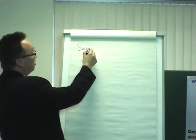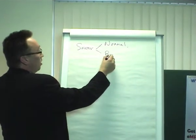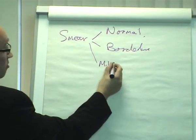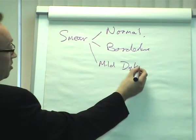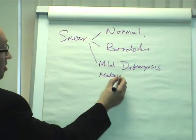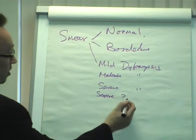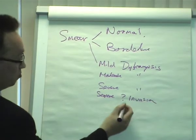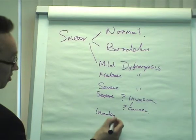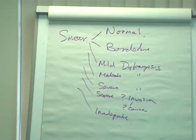A smear can be normal, borderline, and then mild, what we call dyskaryosis, or mildly abnormal, moderate, severe, severe query invasion, which means query cancer, or inadequate. That's really the various possibilities on a smear. There are a few other rarities, but I'll not talk about those.